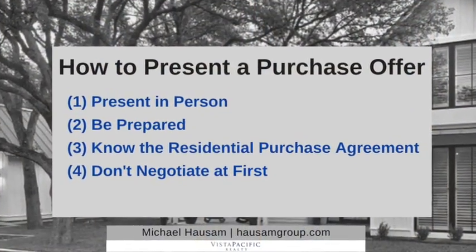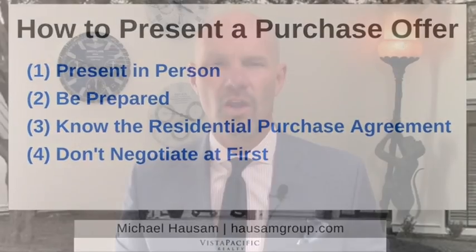Number 4, don't negotiate at first. Right out of the gate, just give the number to the seller. Okay? Don't negotiate and talk about how you came up with the price at first. Here's the thing. A seller might take your offer right out of the gate, so don't waste your energy. Also, if before you give them the number you want to offer, you go through and justify how you arrived at that number, that might put them on the defensive and cause them to negotiate right back at you. So don't create that possibility.